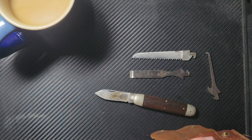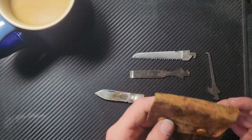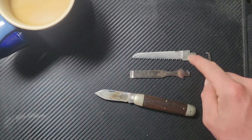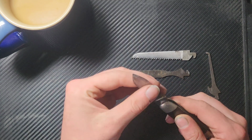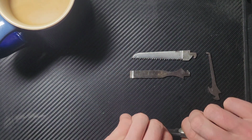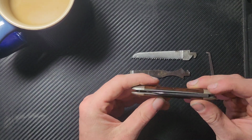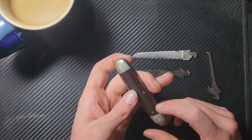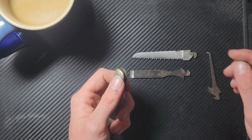So I know some of them, the stitching has ended up coming out on them. This one here, the actual leather sheath for it is holding up quite well, which I'm very happy about. I'm way more comfortable replacing tools than I am replacing leather work, but there you go. So we have our knife here. I'm actually going to close this up again. It is a relatively thick blade, but I've done some cutting with it, and it's not bad. It's just, it is what it is.